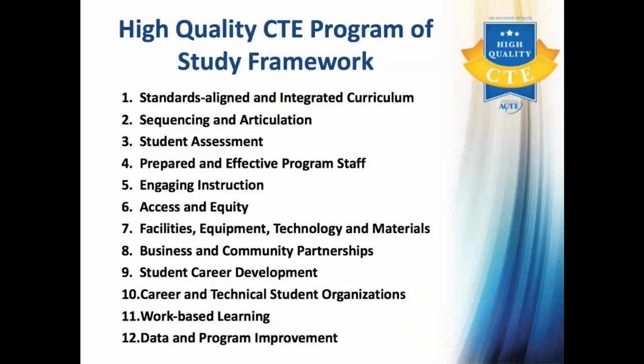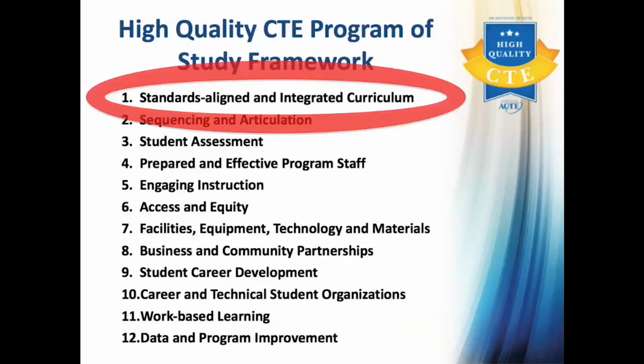This micro-webinar is part of a larger series of webinars focused on the high-quality CTE Program of Study framework developed by the Association for Career and Technical Education. The framework is composed of 12 unique elements that characterize a quality program of study. This webinar specifically focuses on Element 1, Standards-Aligned and Integrated Curriculum.